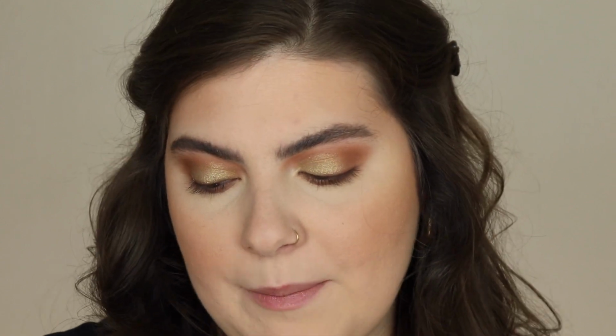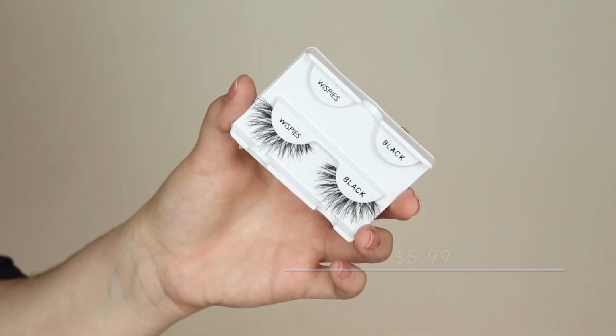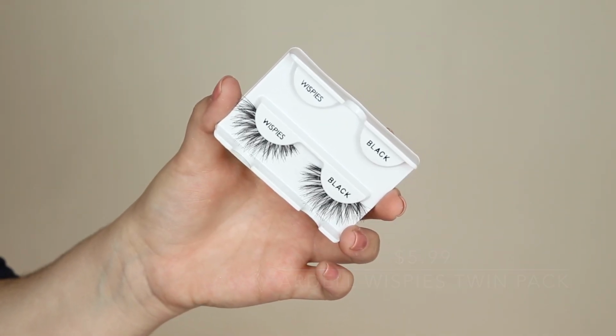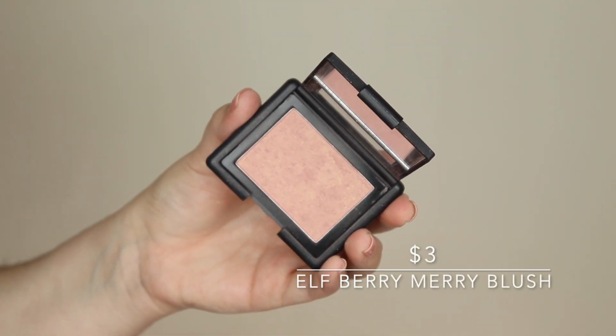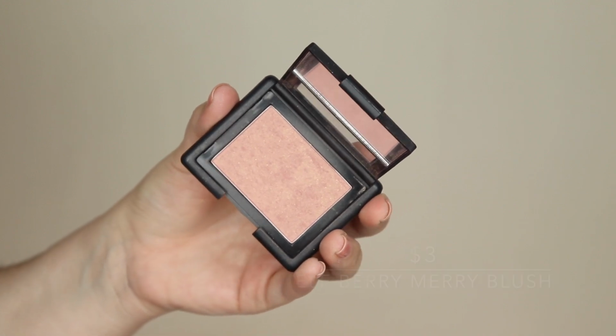Okay, so now what I'm going to do is I'm going to put on my mascara. I'm going to be using the Essence Lash Princess Mascara, and then I'm going to be going in with the Ardell Wispy Lashes, and we'll be right back to finish up the face. Then we're going to be going in with blush. I'm going to be using the e.l.f. Berry Mary blush, one of my absolute favorites. I love this blush so much.